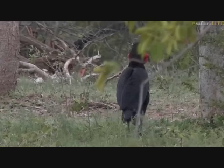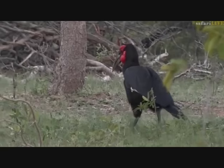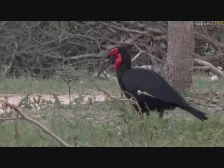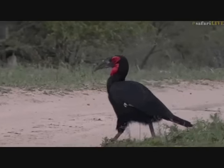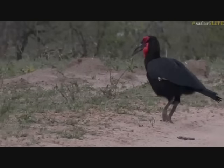Now, they have a tendency to go and smash windows. They see their reflection in it and they think, oh, enemy, and they go and attack it. And it's one thing when a yellow-billed hornbill does it, which is just a tiny passerine, but when a ground hornbill does it, you almost invariably end up with shattered glass. And as a result, people have come to view them very much as a nuisance.